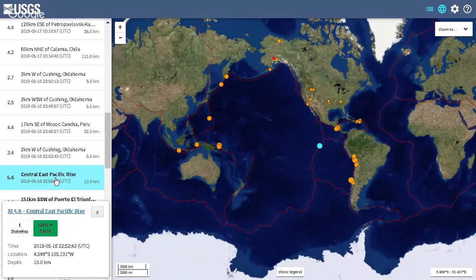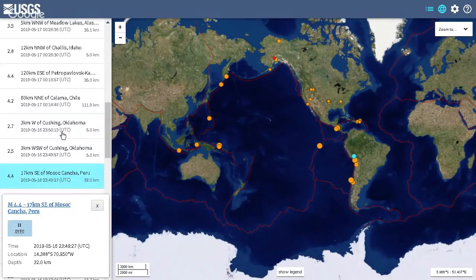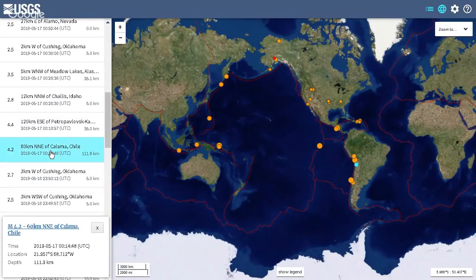Here's a 5.8 at the Central East Pacific Rise. Haven't seen one out there for, I don't even know when. I don't remember ever seeing one there. Although it is on a plate boundary. Here's a 4.4 in Peru. 4.2 in Chile at depth, portending a larger quake at the surface.